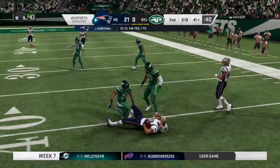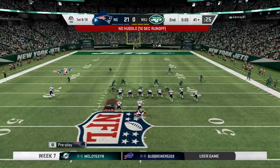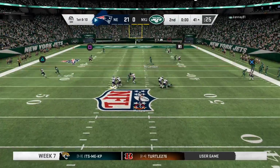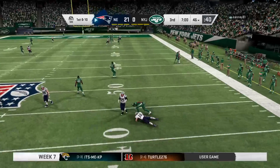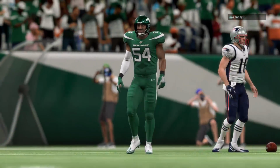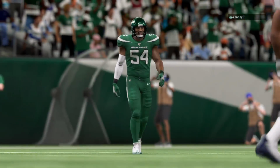2nd and 9 now. Throwing right, and that's complete. And that's going to be another first down as the tackle made at the Jets' 41-yard line. Looking to throw, to throw off with the pressure. Maybe that was for the best, as that brings us to the end of this first half of play.